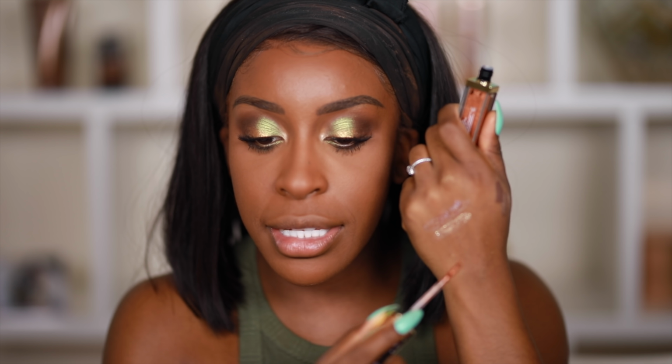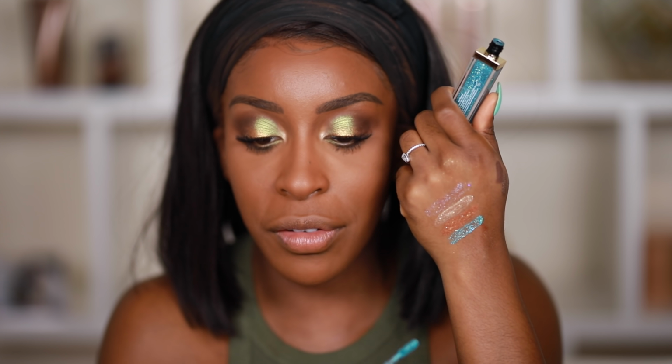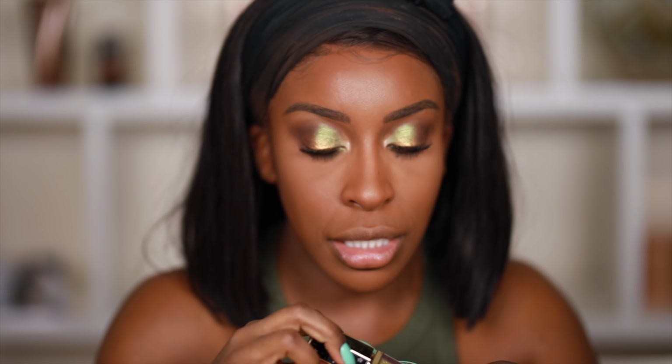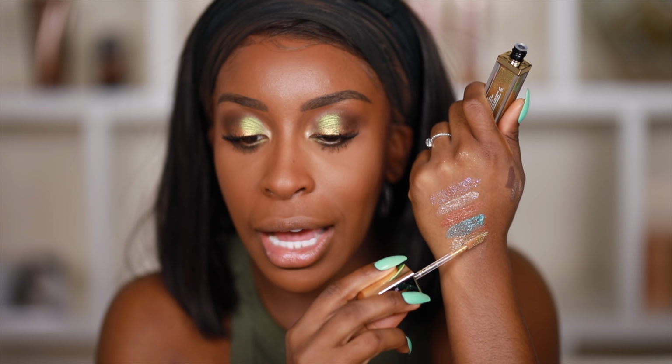This is Citrus Mistress. She's giving us orange, tangerine, bronzy vibes. This is Ice Queen. Upon really looking at it first, like first impressions, not really a fan. And even swatched, not really a fan of that color. It's a funky teal color. This is Lemon Zest. This actually reminds me a lot of what's already on my eyes. That's kind of a pretty color. It's like a lime gold. That's a nice zesty color.